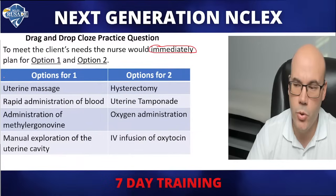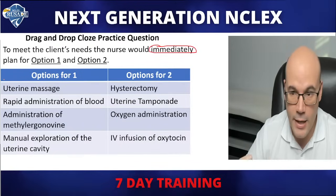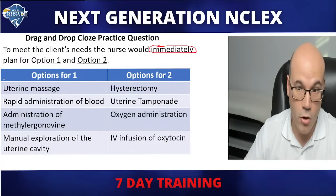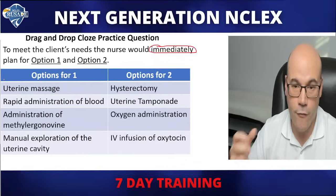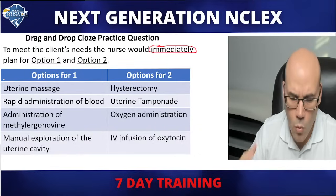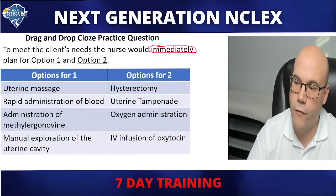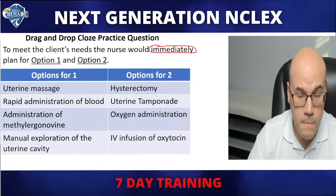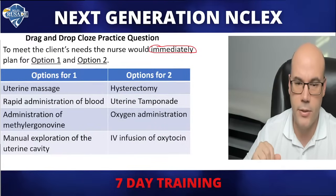So what would you do as a priority nursing intervention in a patient that is bleeding, that has saturated the peripad, is borderline hypotensive, with tachycardia, and the fundus is soft and deviated? So what would be an appropriate intervention? Let's select one for option 1. What do you think is the answer? Comment your answer in the comment section.